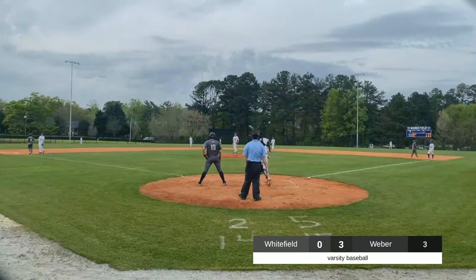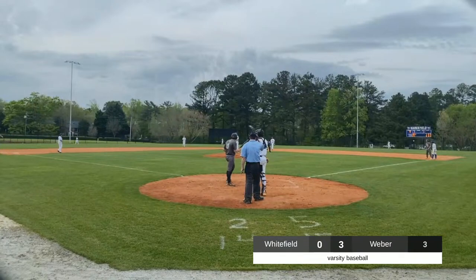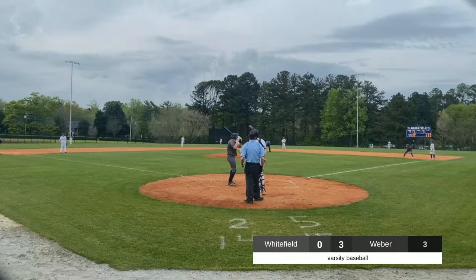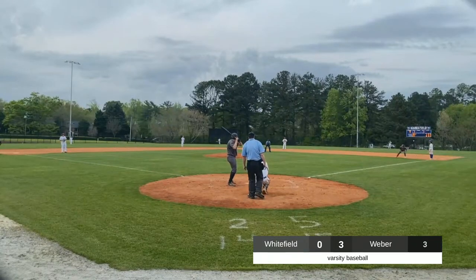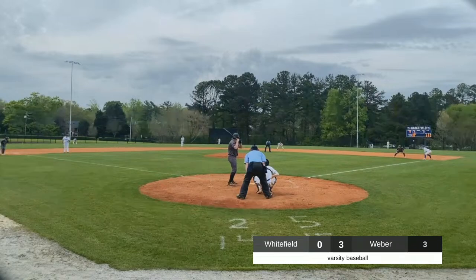Runners at the corners now for the third baseman, Will Holland. Grounded out to the second baseman in the first. But once again, more of a promising look here. Only one down and two on. This is what you want if you're the Wolfpack, to get a couple back right here. They got one, so now they're only down two.